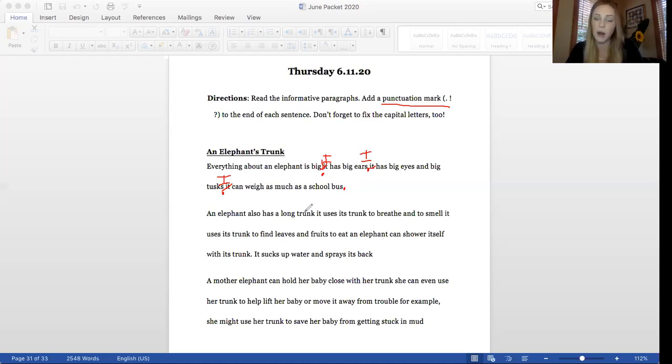Now in this next paragraph, I'm going to read it one time, and I'm going to point out where I think the complete thought ends. You are going to choose which punctuation mark to include there. An elephant also has a long trunk. Here's the end of one idea. It uses its trunk to breathe and to smell. Here's the end of another idea. It uses its trunk to find leaves and fruits to eat. Here's the end of another idea. An elephant can shower itself with its trunk. This one's already done for us. Boom. It sucks up water and sprays its back. There's the end of another idea.